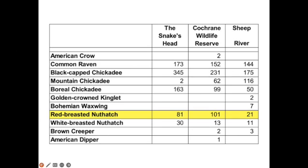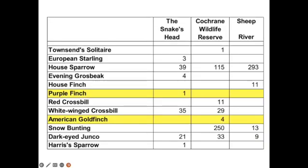So yeah, subalpine on the west side of the Sheep River count. And you can see that the number of mountain chickadees increases as you go west, whereas the black-capped chickadees and boreal chickadees both decrease as you go west. Purple finch and American goldfinch are firsts for these counts. And the Harris's sparrow was a really good species for any of the counts.